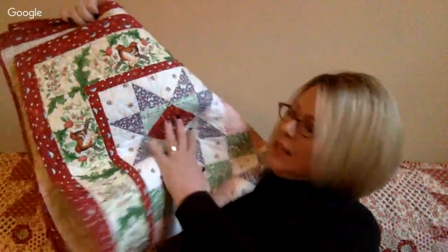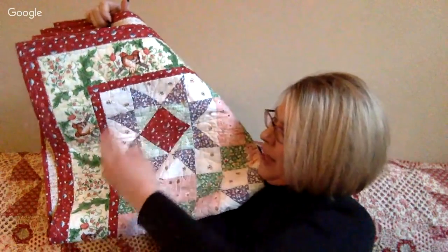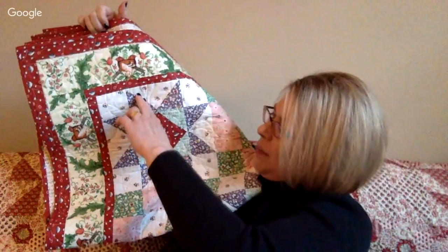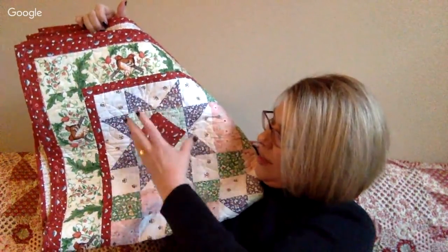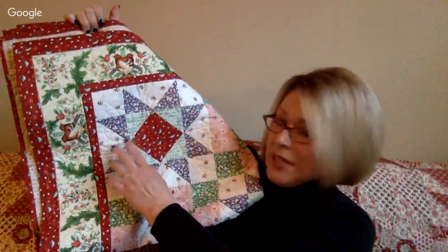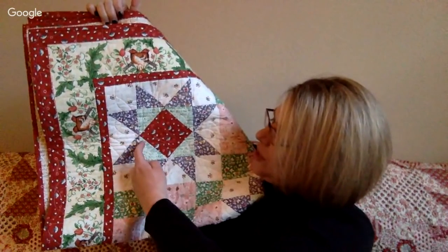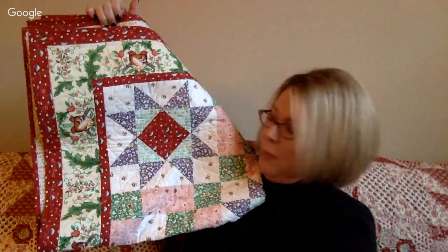For instance, right in this area is a flying geese unit. So you'll have 4 of those in this particular block. And what you'll want to do is plan out the pressing of the light to the dark in that instance. Some other things to take into consideration are all of the seams that meet, like in this case, 1, 2, 3, 4, 5, 6 fabrics that are coming together into a point.